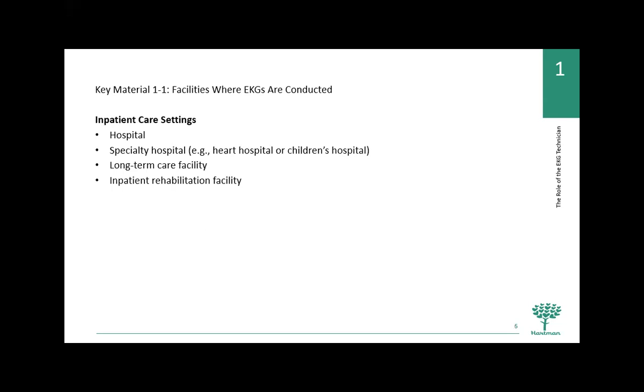The inpatient settings are ones that have staff there overnight. Hospitals, long-term specialty care centers, rehab centers, and skilled nursing facilities, which we used to call nursing homes. Those patients are just kind of like residents there.